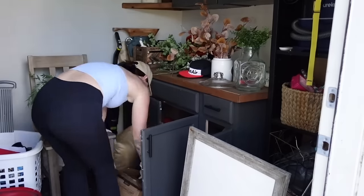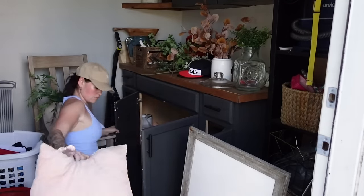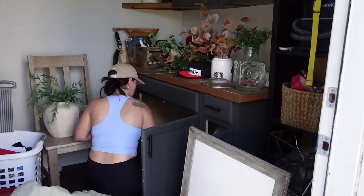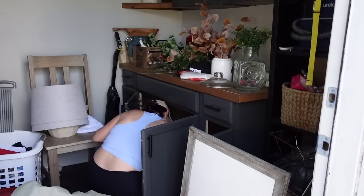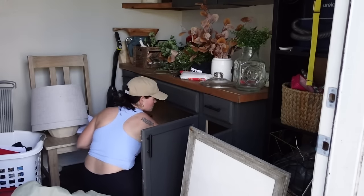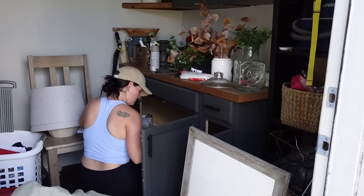Oh, y'all thought I was done, huh? No, just kidding. There's a whole lot more in these cabinets. Like, where did all this stuff come from? I knew I had a lot of stuff, but I guess because I had just stored it away in cabinets, it was out of sight, out of mind. Oh, my goodness. I'm a hoarder. Like, it's bad. This is horrible.